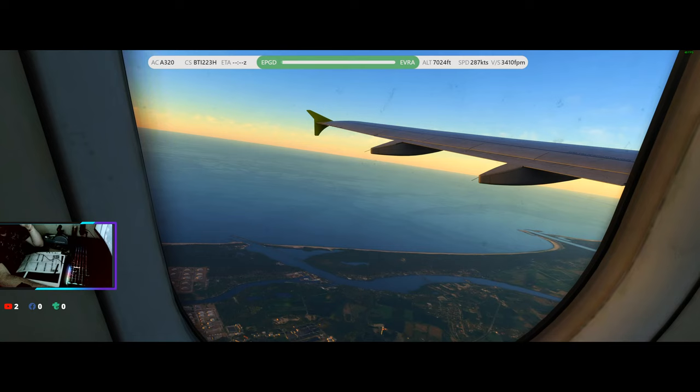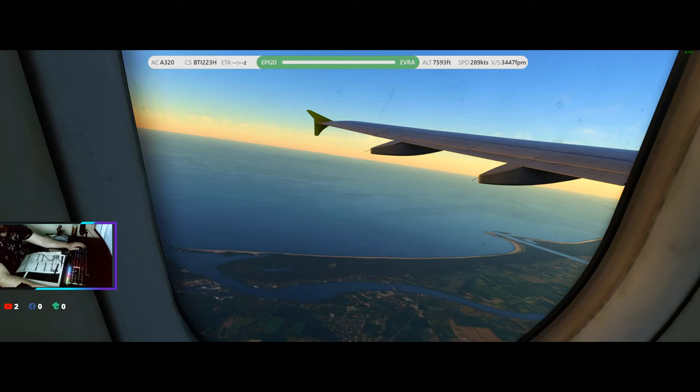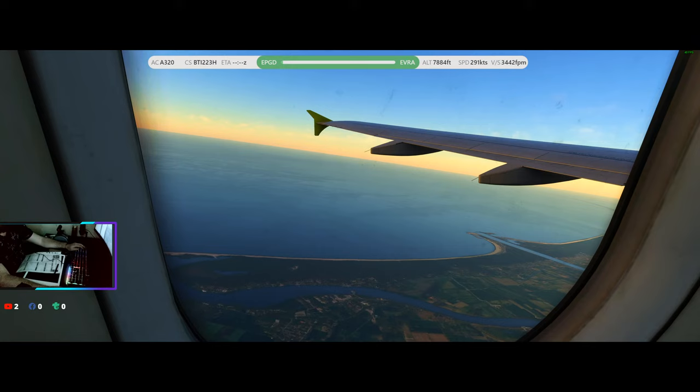Radar, Lot 3843, request descent. Stand by. Eurowings 5 Whiskey Whiskey, Gdańsk, wind 100 degrees, 5 knots, runway 11 clear for takeoff, report airborne. Clear for takeoff runway 11, report airborne, Eurowings 5 Whiskey Whiskey.